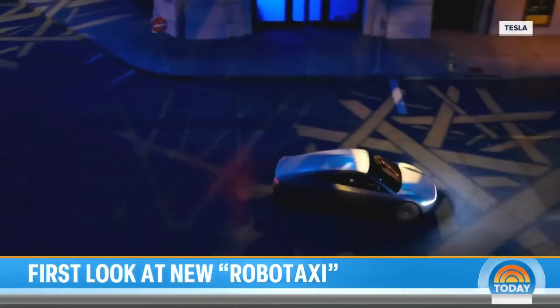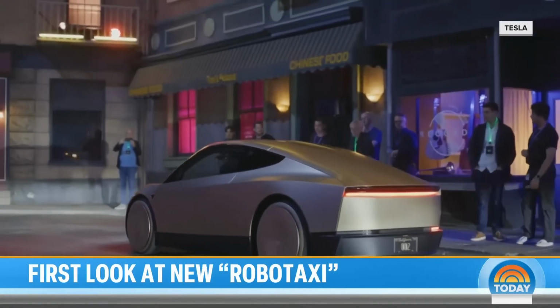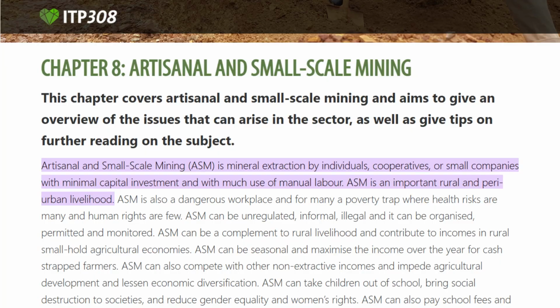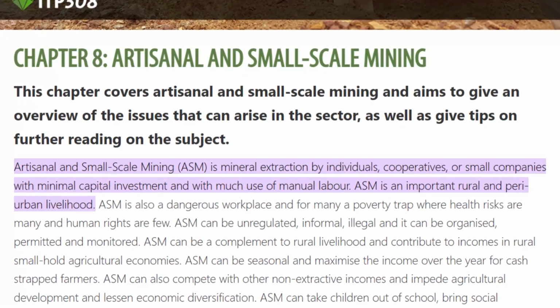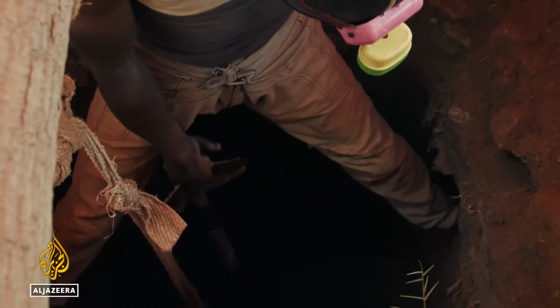Today, with the boom in lithium-ion batteries, cobalt has become a huge part in the global economy. By the early 2000s, the DRC became the world's top producer of cobalt, now accounting for over 60% of the global supply. Artisanal and small-scale mining, ASM, is a term that describes workers, usually in the informal sector, who use their resources to mine, often relying on manual, low-tech and labor-intensive methods.